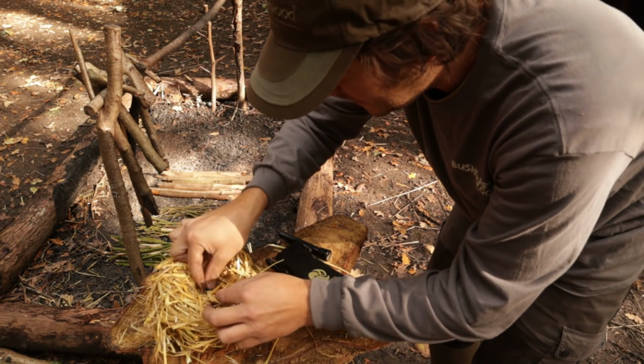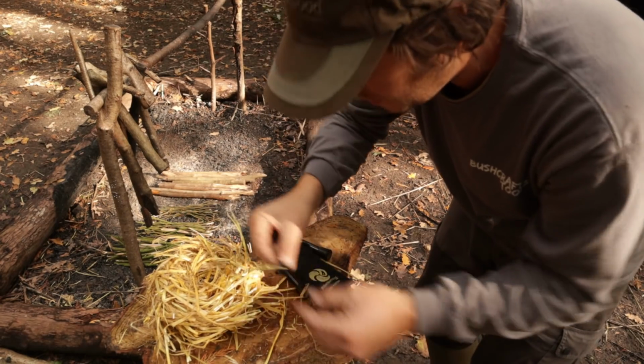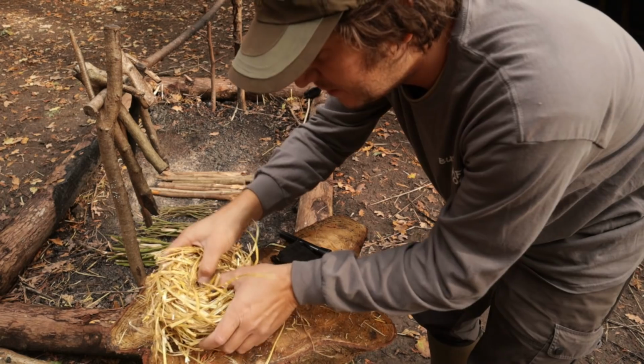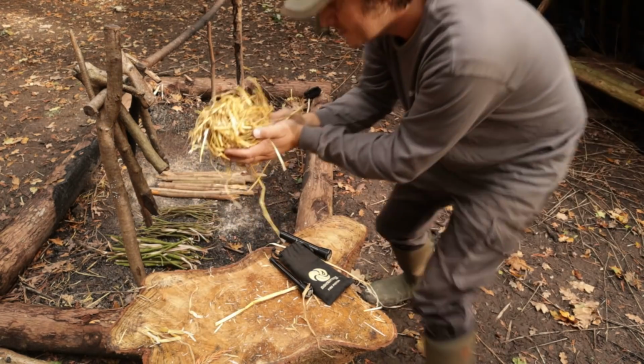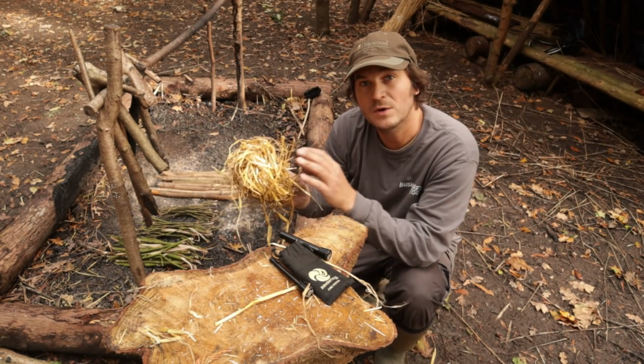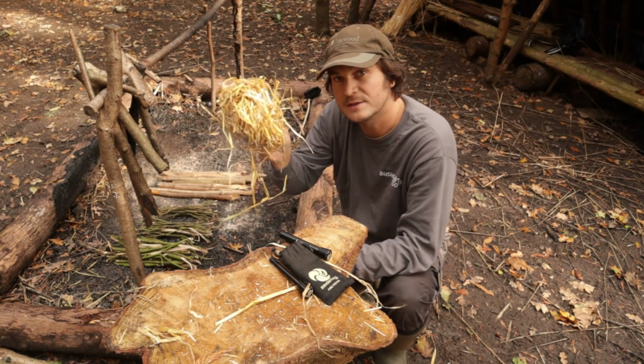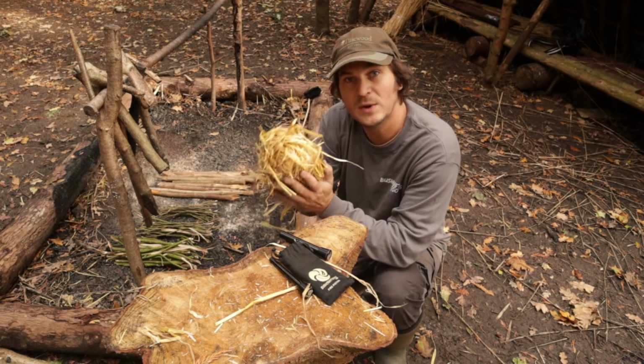I'm going to place that in there. You know what, I might as well use a bit more of this charred cloth and just stick it all in there. Why not? I've got plenty more at home. And now, at this point, we're not in a rush. We know we've got a nice smouldering ember. You can see it's starting to smoke already. I now need to blow it into a flame.